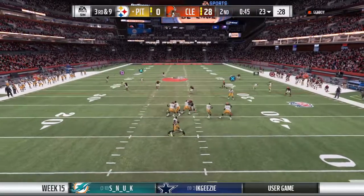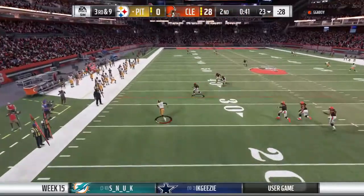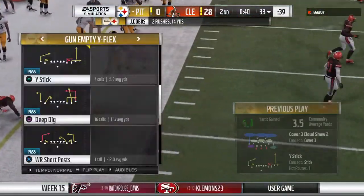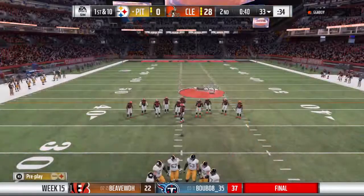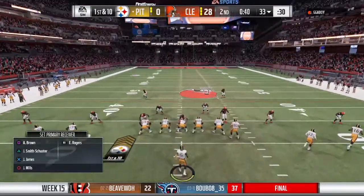Here's Dobbs to throw. Steps away to his left. Oh, he's got a little daylight. A gain of 10, good for a Steeler first down. Now that definitely hurts because the mindset is getting a 3 and out there, and they don't get it done. They give up the scramble and a pickup for a first down.